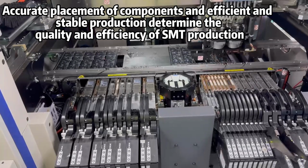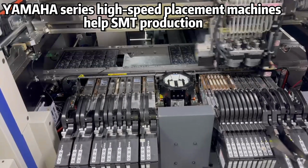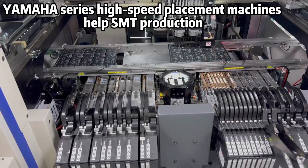It is the most critical and complex equipment in SMT production, which determines the quality and efficiency of production. The YAMAHA series high-speed placement machine continues to escort our SMT production.